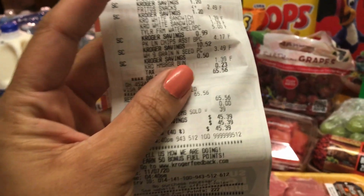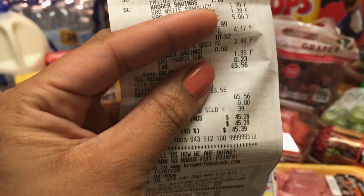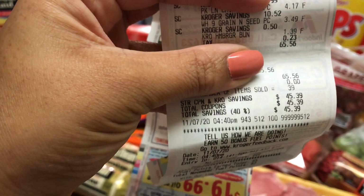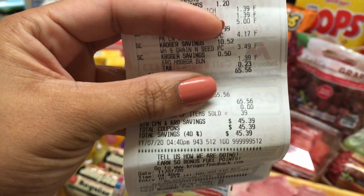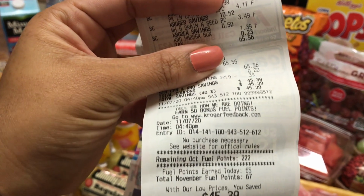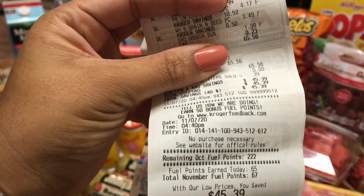I spent $65.56 and I saved, let me show you all where it says it, store coupons and Kroger savings, $45.39. Yes, $45.39. And I'm also going to go ahead and fill out this Kroger feedback and get my 50 bonus fuel points. Y'all don't forget to do that.